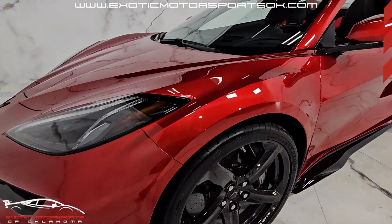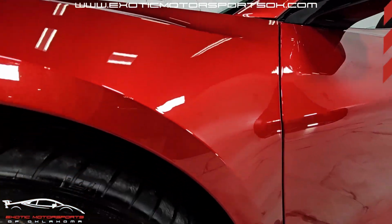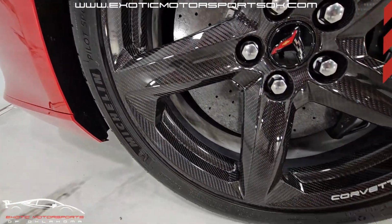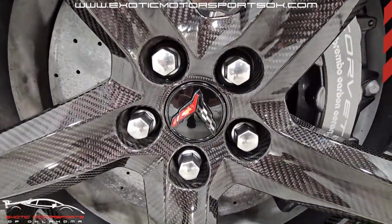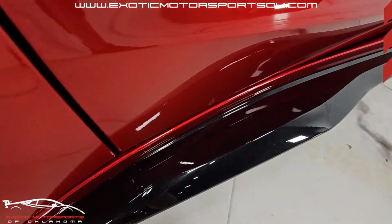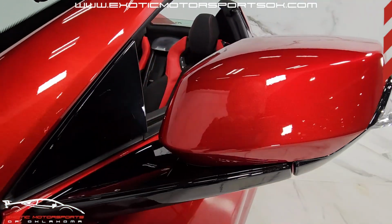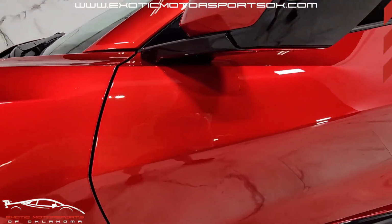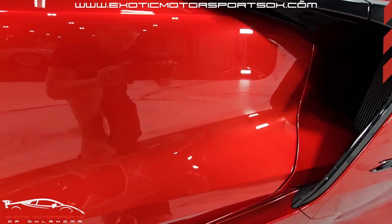Here on the driver's side, looking at the fender. All of that looks good. Here on the front left wheel, I don't see any curb rash. That lower rocker looks good. Side mirror looks nice. That A-pillar looks good. Door looks nice.